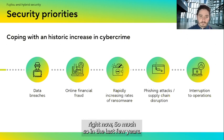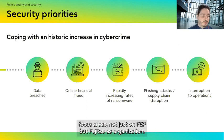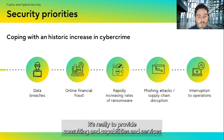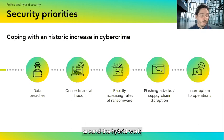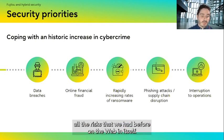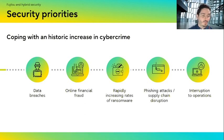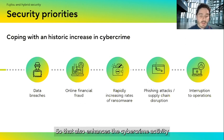So much so that in the last few years, one of the things Fujitsu realized is that one of our key focus areas, not just on FEP but Fujitsu as an organization, is to provide consulting, capabilities and services around hybrid work, the new hybrid work style. That has also increased significantly all the risks that we had before on the web itself. Now we have folks bringing corporate laptops and working from home full time or in a hybrid fashion. That also enhances the cyber crime activity because there's a lot more that needs to be considered in those types of environments.